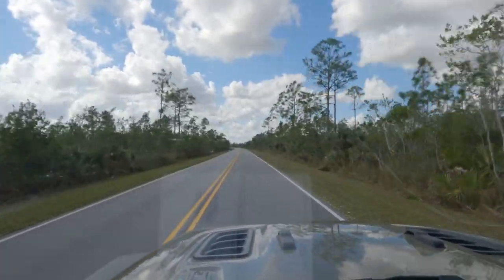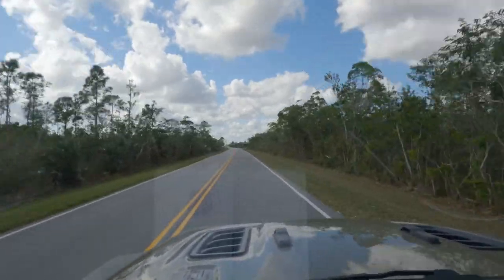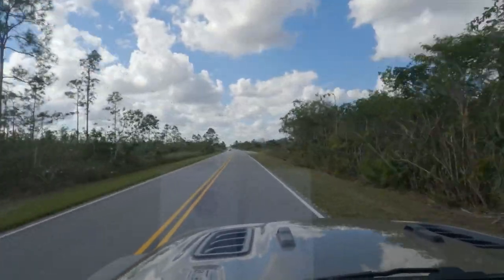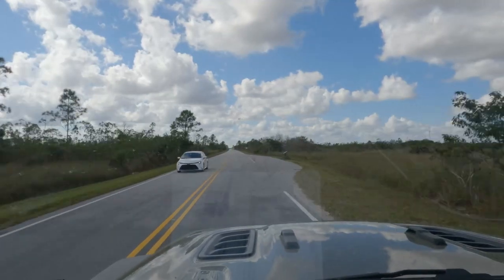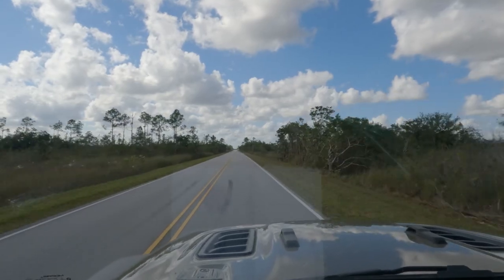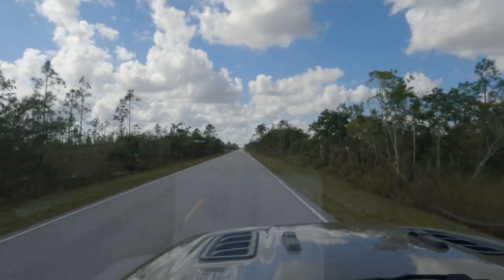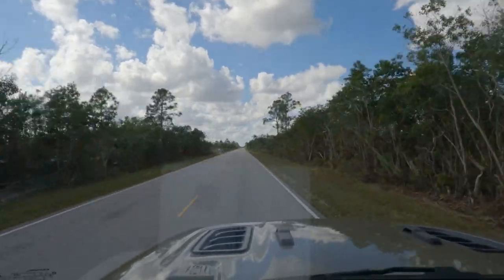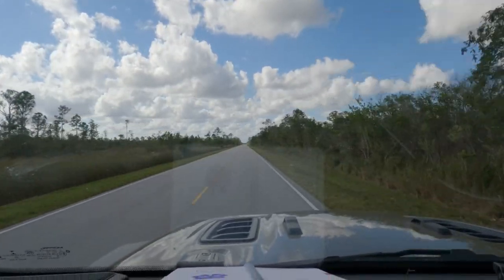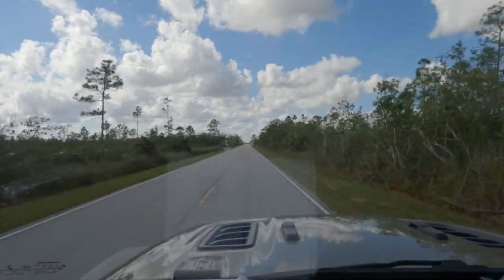Right now we're just on the main road through the park. We're headed down to Flamingo Bay to check out what it looks like when we get to the ocean. Right now it's just been what you would expect. Scrubby pine swamp and wide open space. Birds everywhere. We're hoping to get down here and see some gators, maybe some crocodiles. Manatees, all those kind of things. Birds have been everywhere. But so far it's pretty cool. The park is massive and we haven't seen a lot of people yet, so we'll see what it looks like.